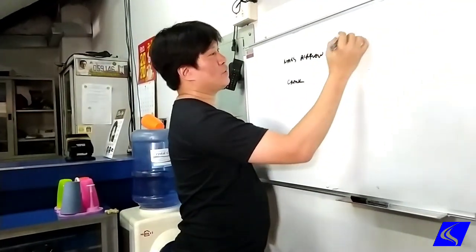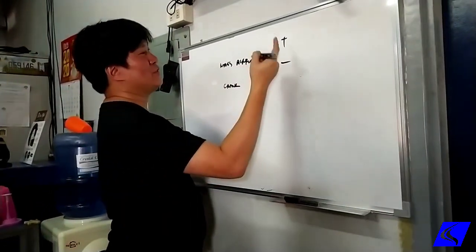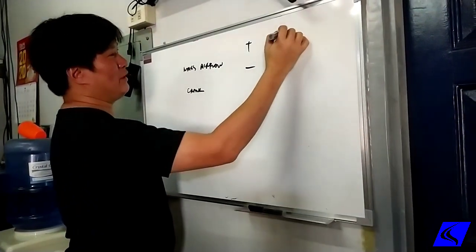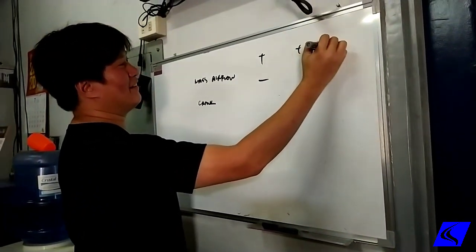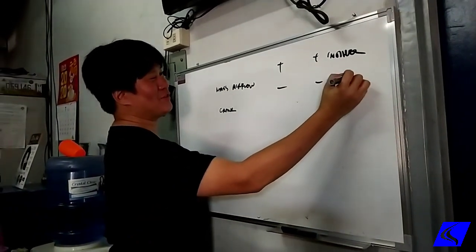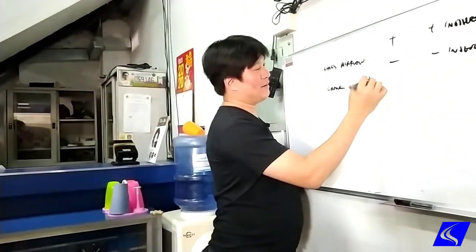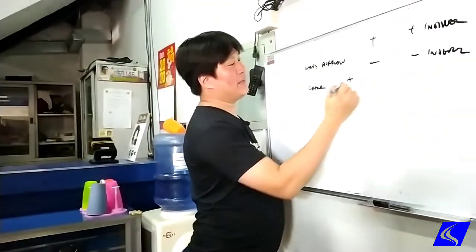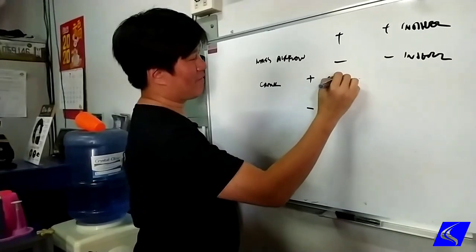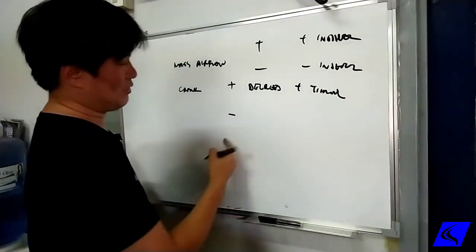So with mass airflow, this one we can plus minus. So obviously, if you increase airflow, you will increase injector. Minus the airflow, wag mo minus din yung injector. Commensurate eh. More airflow, more fuel. So sa crank naman, ganoon din. Add degrees, and you will add timing. So on and so forth.